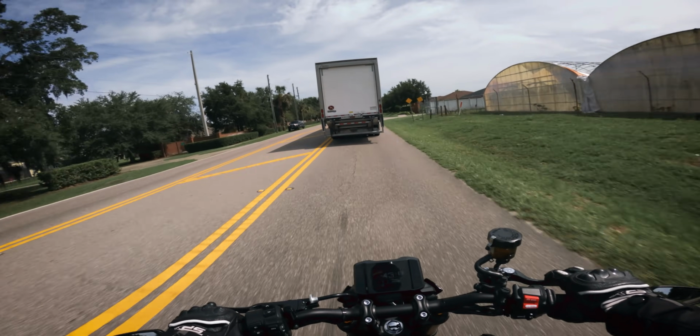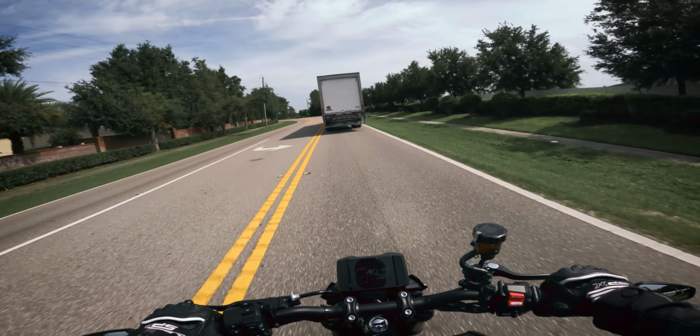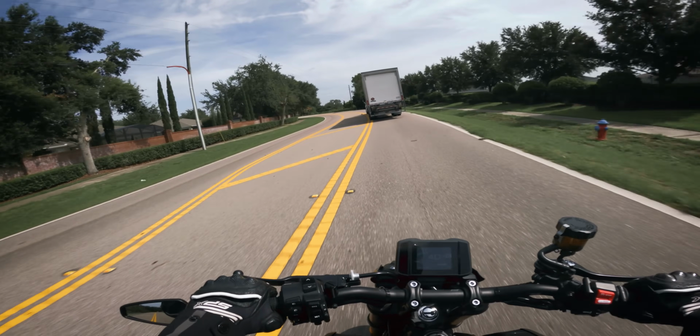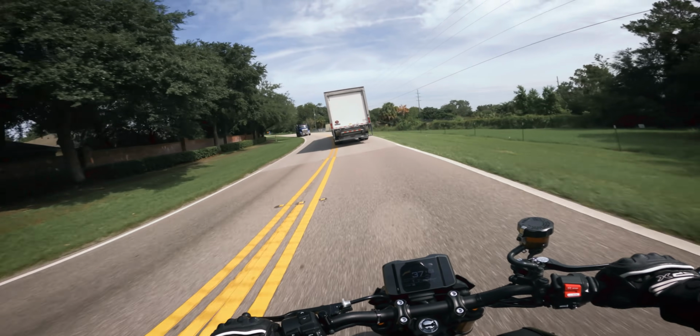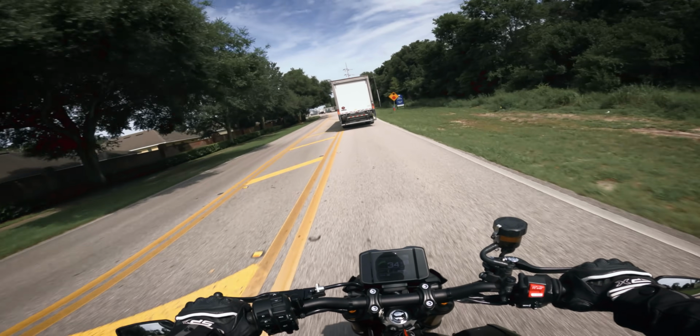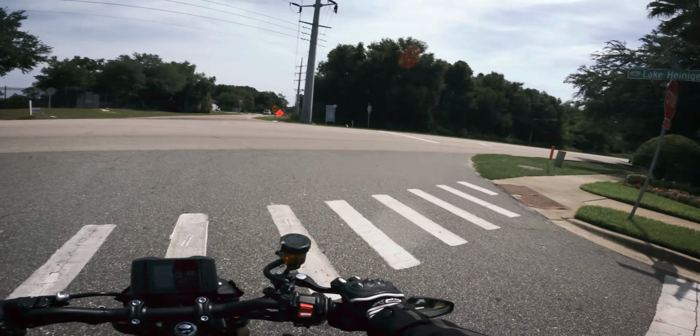It's a very easy bike to ride. The thing about my 2014, I mean, it's not that it's a hard bike to ride, but it feels like a much more raw machine. And some people might like that. It's a lot twitchier. This thing obviously has way more computer systems than mine did. All right, let's go do some highway testing.